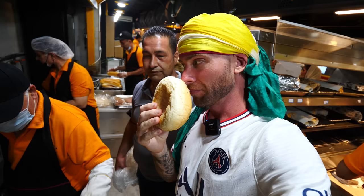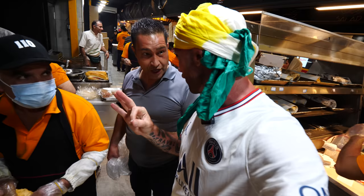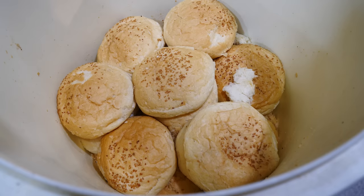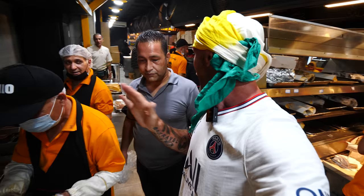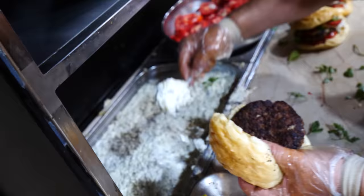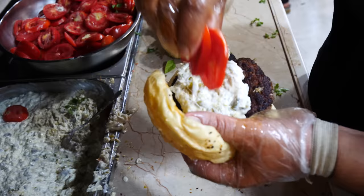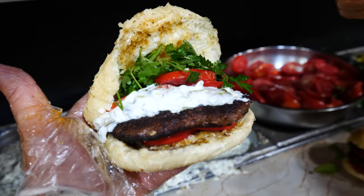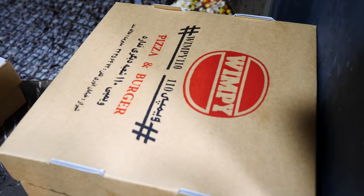Fresh, yeah. Very fresh. Only fresh. Everything fresh. Fresh beef, fresh bread, fresh shawarma, everything good. I'm excited. All right, so now he's adding some salad, tomatoes, celery. Oh, this is amazing. Wow, they also have pizzas.